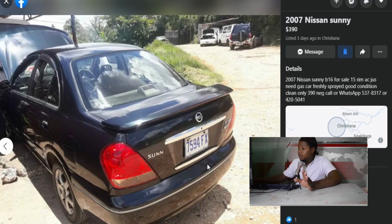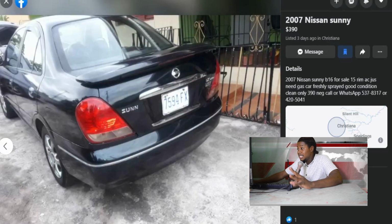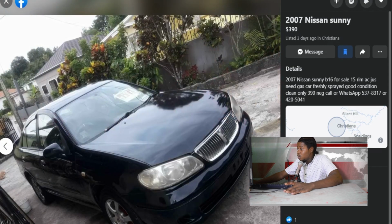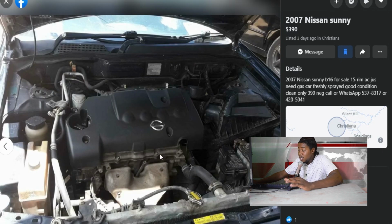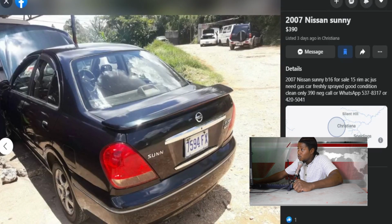So we'll also run through these pictures, and yeah, the back area here looking pretty clean. I don't see any damages there. Again, I like the paint on this vehicle. Front of the vehicle looking really good. Sides looking really good. Engine bay looking pretty clean. It does look like they did replace the radiator, because this is not the stock radiator that came with the vehicle. Yeah, but without any further ado, we could just jump over to the next one.